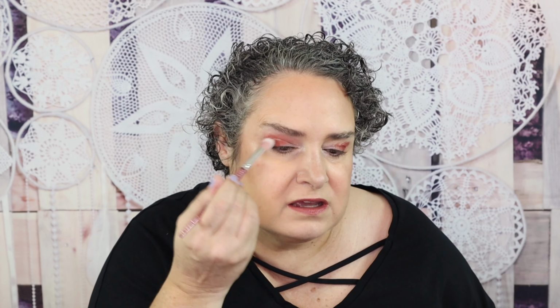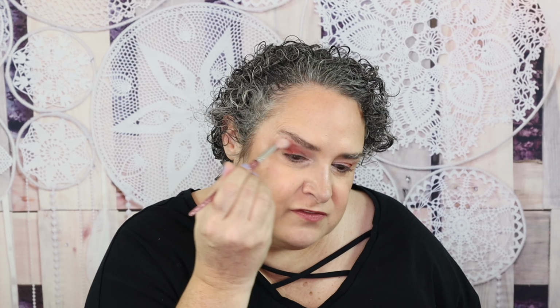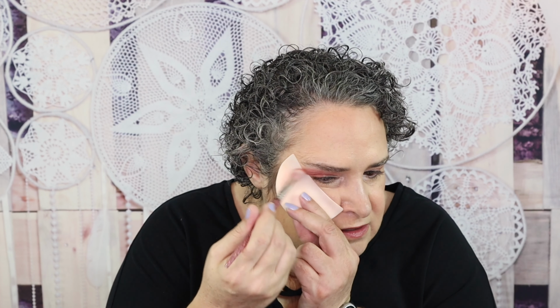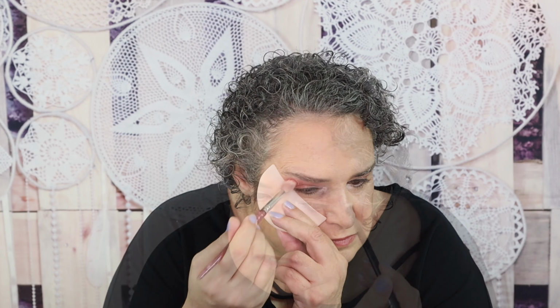Okay, I kind of want to buff that and smooth that out a little bit. Like I said, note to self, a little goes a long way on this palette. Okay, let's take Sugar Bear and just go on top of that and help buff that out. Again, super pigmented. Make sure to knock off any excess product. I do love using shields like this. It's just a little silicone shield for when I am doing more pigmented shadows. I just want to buff that out, just make the line a little less harsh.